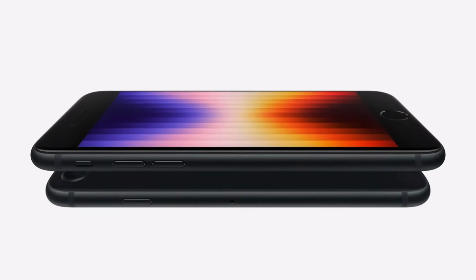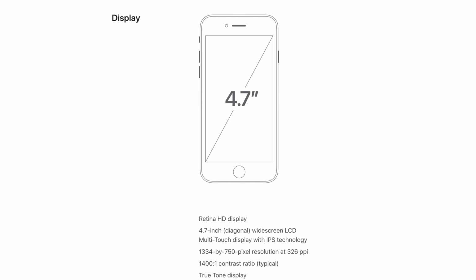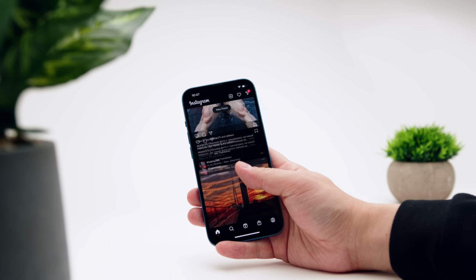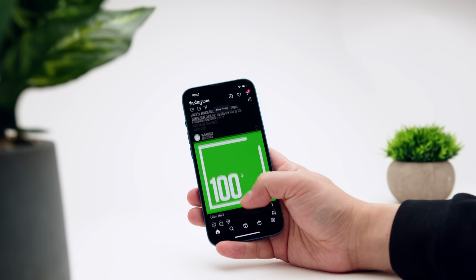To continue on with the phone's display, not only is it small, it's still using a sub 1080p resolution panel. Now, I've defended this LCD screen when it was on the iPhone XR and the iPhone 11, but Apple did the right thing when it gave the iPhone 12 and 13 more premium displays, and it kinda sucks that the new iPhone SE didn't follow suit because, bro, it's 2022.